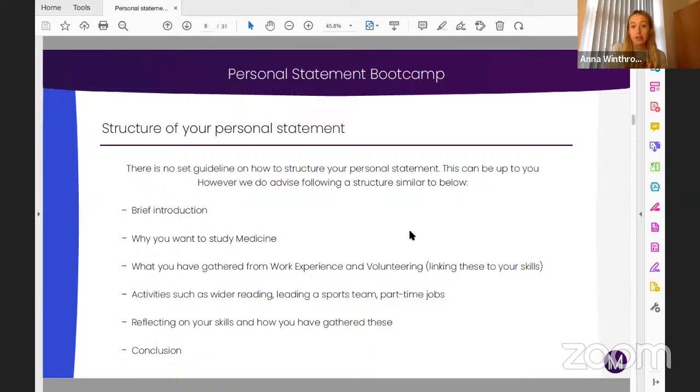So again, this was what I was saying earlier: people can be a little bit nervous to put non-academic things in an academic application, but definitely don't. Some universities do value the academics more than others, so it might be less applicable to talk about too much of your life outside of medicine.